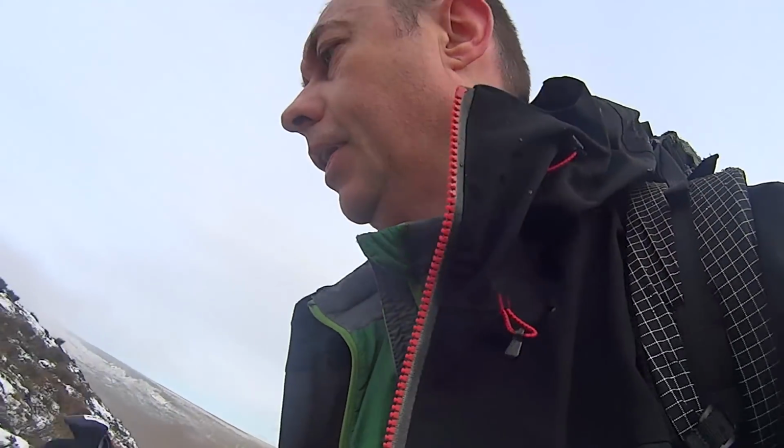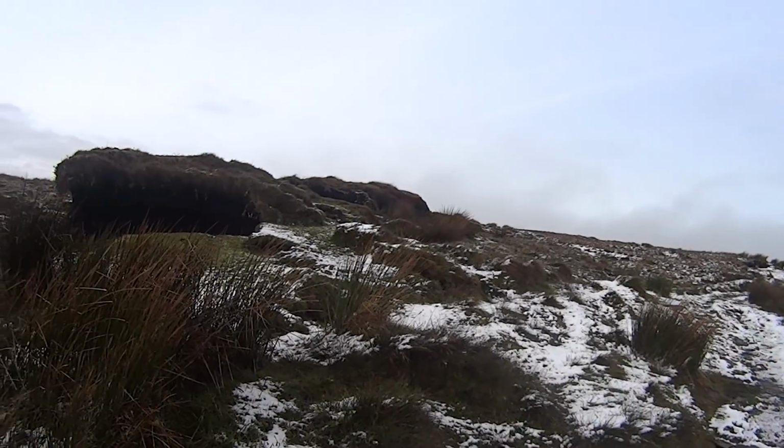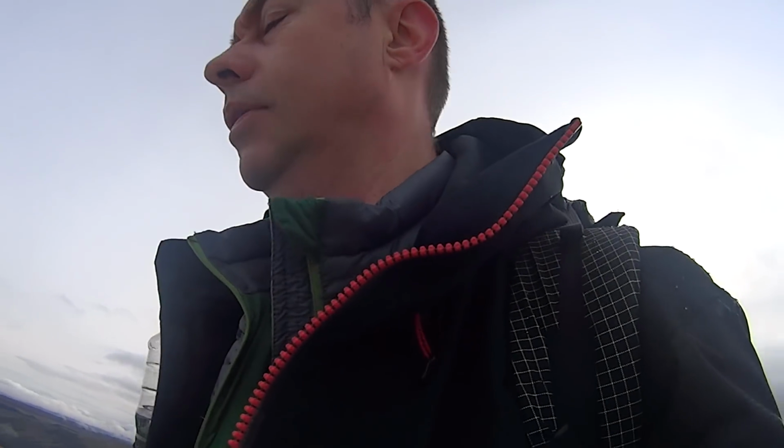It's getting a bit boggy here, as you can see. These are the peat bogs that I was in last time, where I camped last time. I'll show you that spot a bit later on.